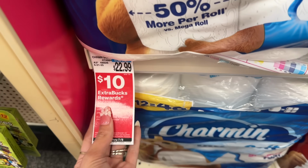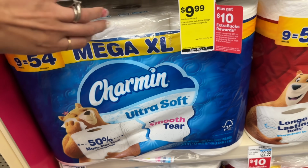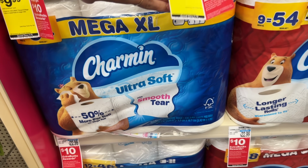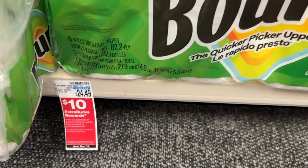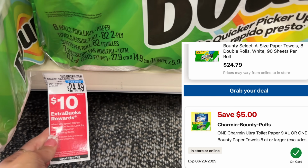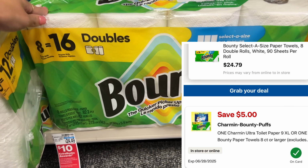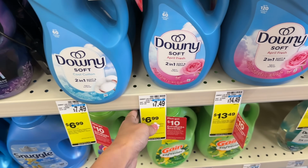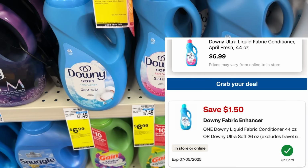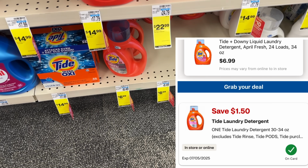If you want to do the spend 30 get a $10 extra buck deal this week, we have this huge pack of the Charmin toilet paper for $22.99, and we have a $5 digital. Or if you want to pick up the Bounty paper towels instead, these are $24.49, and we have the $5 digital that works for this. We want to add one more item, so you could grab a Downy for $6.99 with a $1.50 digital, or you could grab the Tide liquid for $6.99 with a $1.50 digital.